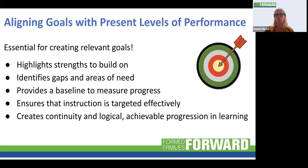It also serves as the baseline from which progress can be measured. By understanding the student's current performance, the IEP team can develop goals that address gaps and are tailored to the student's needs. For example, if a student's PLAF indicates difficulty in reading comprehension at a third grade level, an appropriate goal might be that by the end of the school year, the student will improve reading comprehension skills to a fourth grade level by accurately summarizing main ideas and supporting details in grade level texts with 80% accuracy across 3 consecutive assessments.